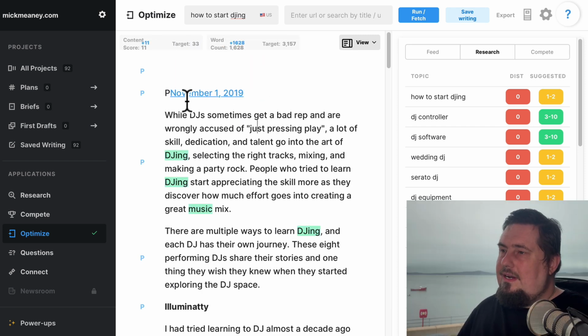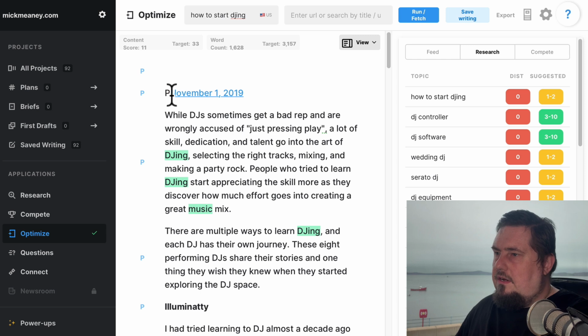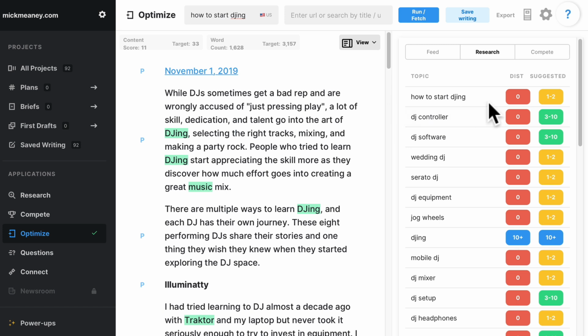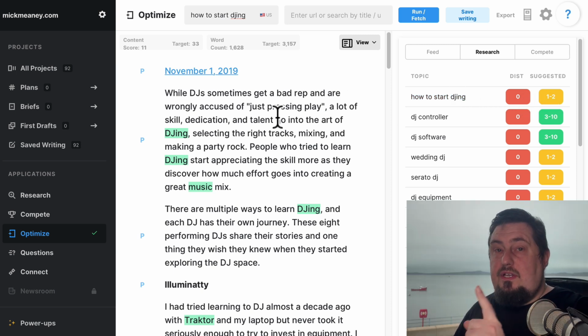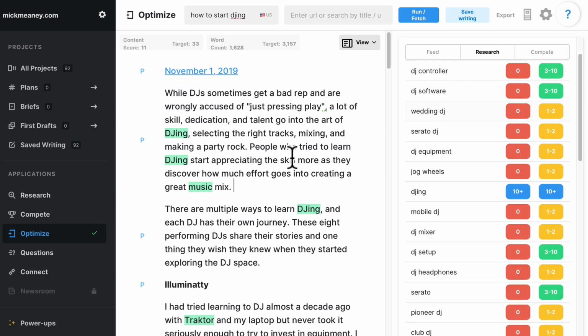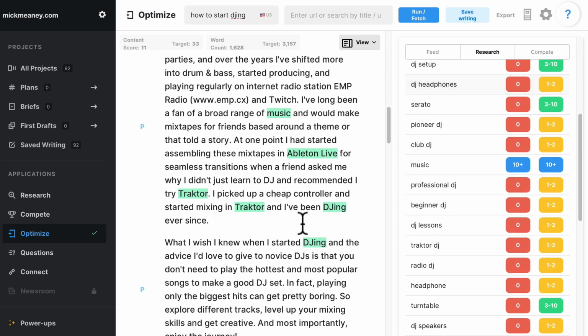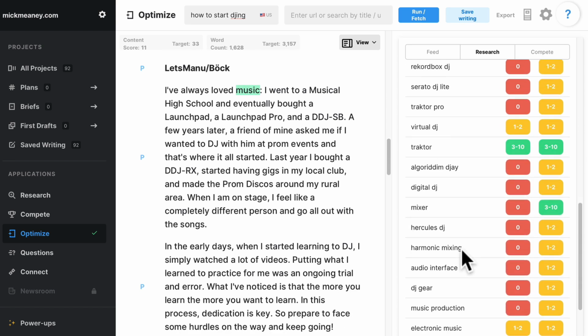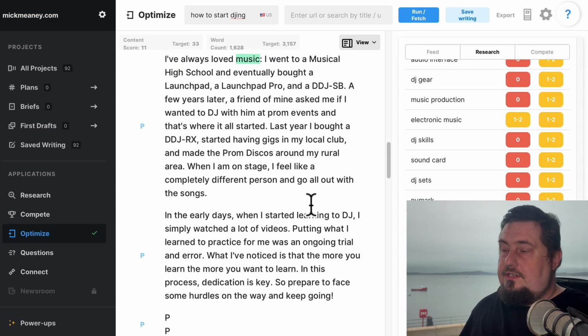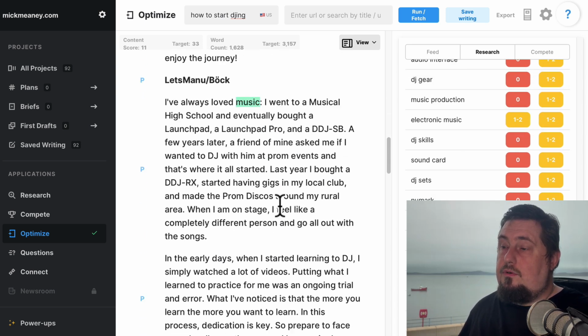There we go. So it's going to analyze all this content very quickly, and it's going to tell us where we really need to be focusing. So, for example, in this piece of content, the keyword how to start DJing is not mentioned a single time. So we need to add that in here somewhere that feels natural. So we would go through this list and we would add in these keywords. So you can see it's really easy to use. Anyone can do this. Anyone can rank their content when they're using an artificial intelligence tool like this. It is going to help you to get to the front page of Google pretty quickly.